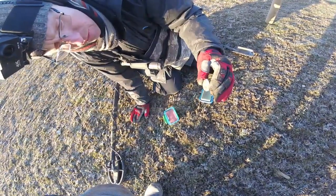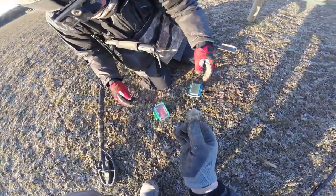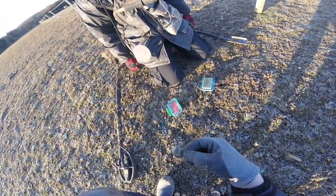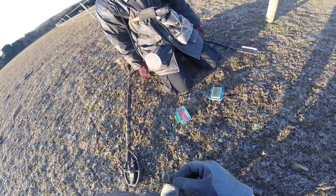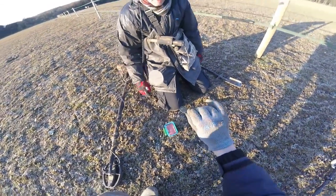It's almost like there's writing, like a pattern coming through. Yeah. I'm going to be careful with it, but I'll definitely clean it up. Around the outer edge. Definitely. Sweet. Well done, Steve-O.